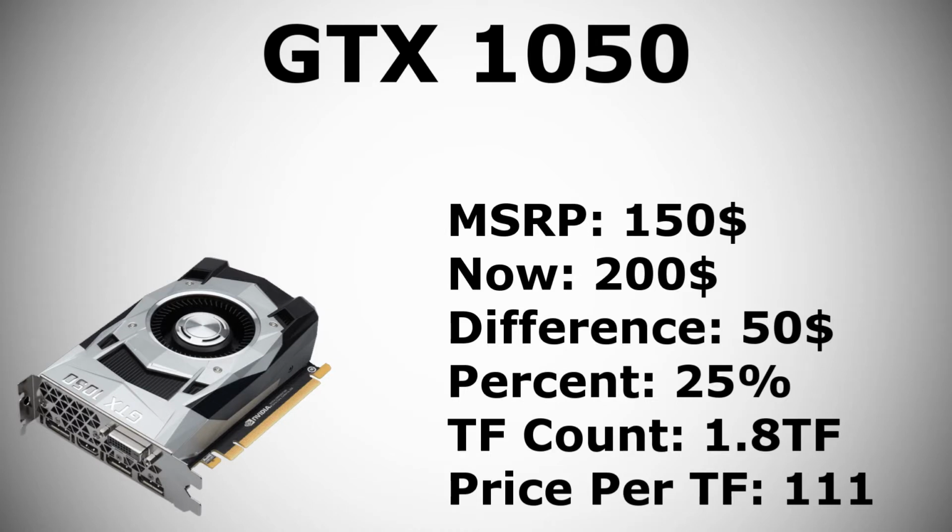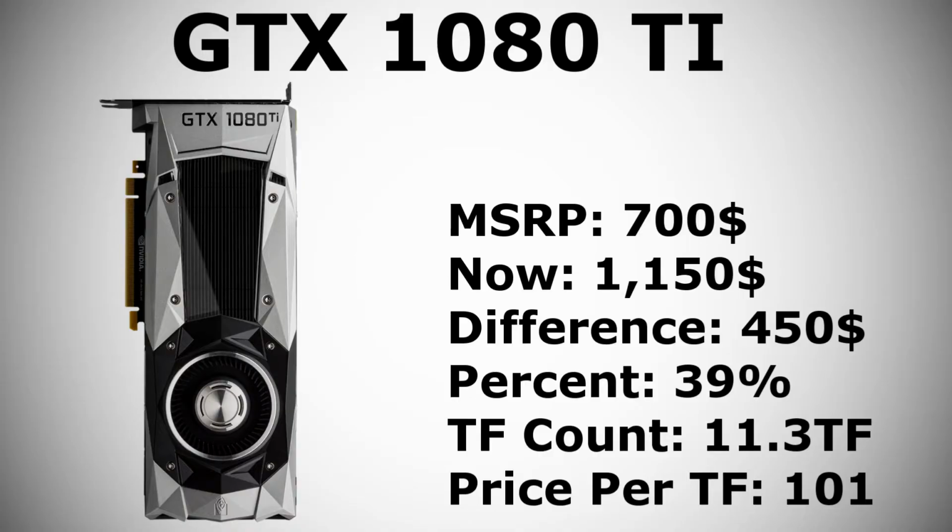So I just ran through that very quickly there. Hopefully you guys got that information. But let's go back over and see which one is the best value in all of these departments. First off, obviously the GTX 1050 is the best as far as amount of money increased. It is the lowest amount increased with only $50. And the highest one is the GTX 1080 Ti with $450.